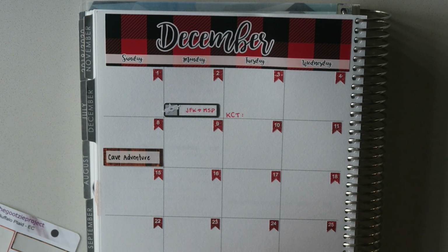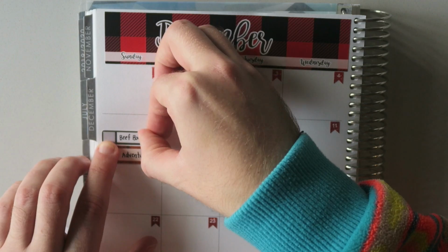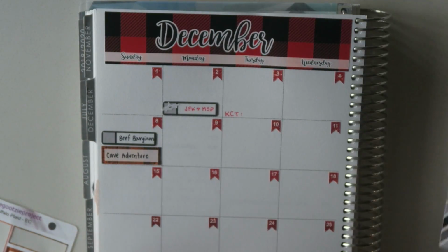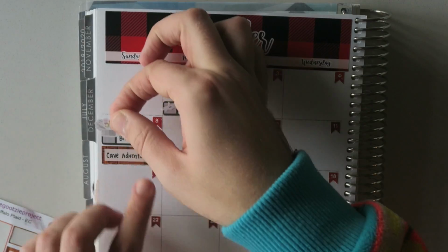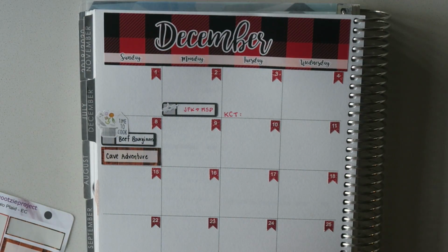It's sad because I took French in high school, so I'm disappointed that my French is as awful as it is. These are from Planar Kate, the S751. These are so old, but I still enjoy them. Here I'm going to take one of these stickers from Blue Scooter Press, another favorite shop of mine, and stick that down over here. It says time to cook.